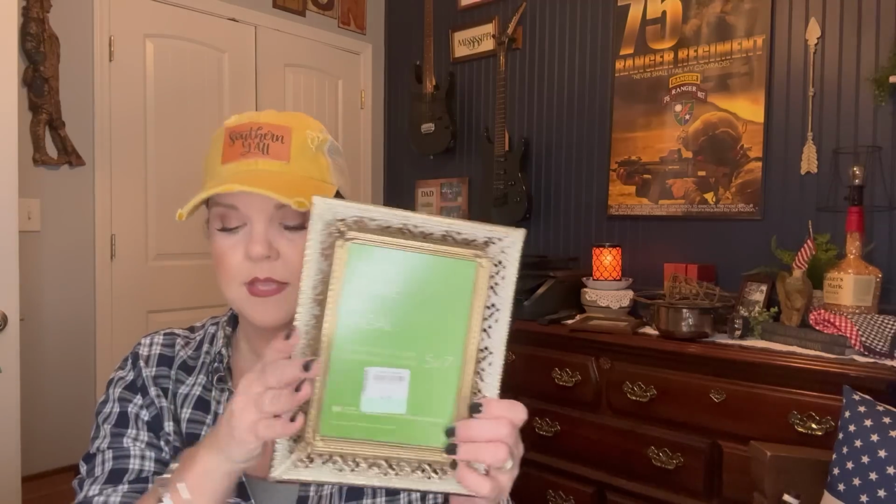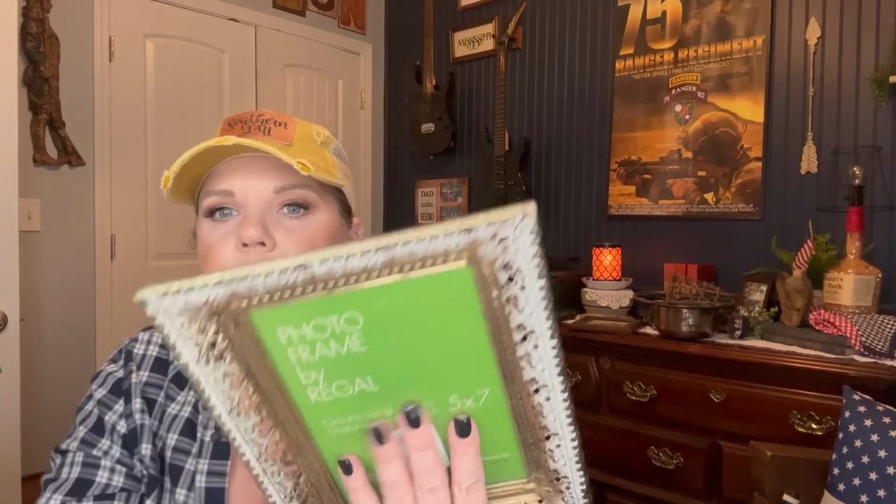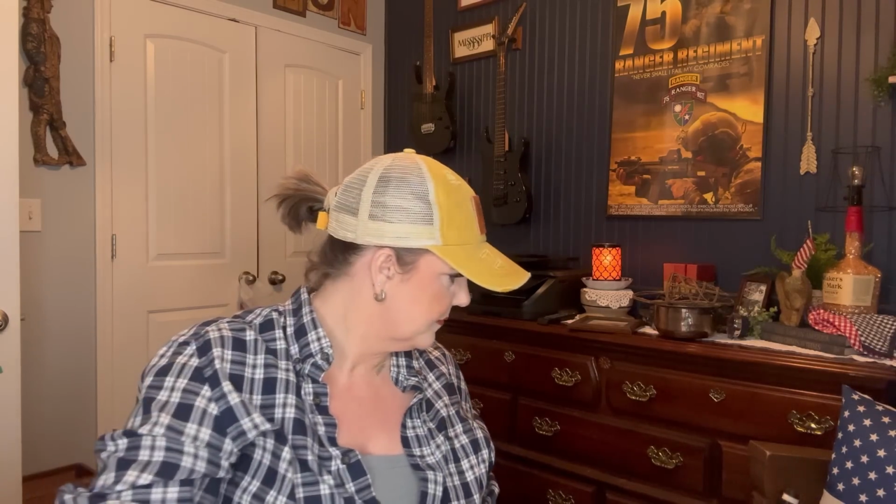Okay, then I picked up these two beautiful vintage frames. They're just alike. And I'm on the fence about these. I don't know if I'm going to sell these or if Delana will get them. I don't know, but how pretty are those? So pretty. And I just love them. Oh, they do hang, so she may want them. I don't know. We'll see. Y'all know her and some doggone picture frames.